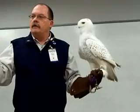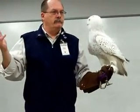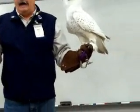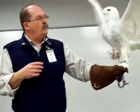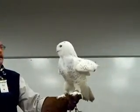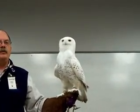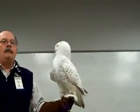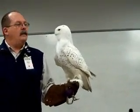Another way is size. Birds of prey, female birds are always larger. Okay? When it comes to snowy owls, it's about 1/5 larger in size. He weighs 3.5 pounds. She's going to weigh about 4.5, 5 pounds. He's got a 52-inch wingspan. She's going to have up to a 57-inch wingspan. He's about 27 inches tall. She's going to be 28, 29 inches tall. So about 1/5 larger in size and weight. So that's 2 ways, colors and size.